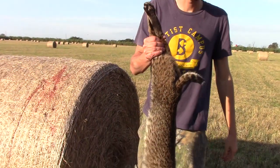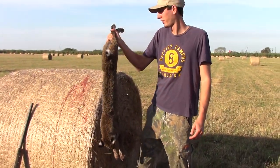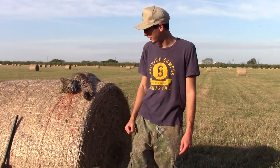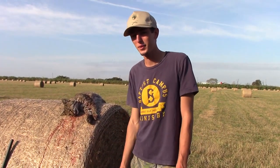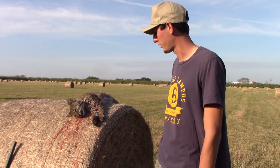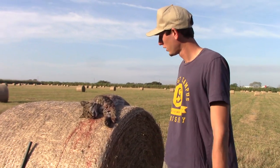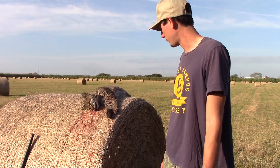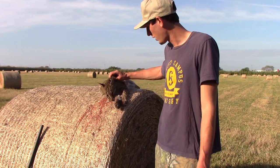Beautiful bobcat. I'm super pumped. That was really neat. It'd be a lot more fun to call one in. I haven't called one in yet. I've only killed them like this, just seen them out and been able to get a shot on them. But hopefully I'll be able to call one in soon. Season just opened, so down here anyway. This is one of the first Florida bobcats I've killed. But yeah, he's a really pretty cat.